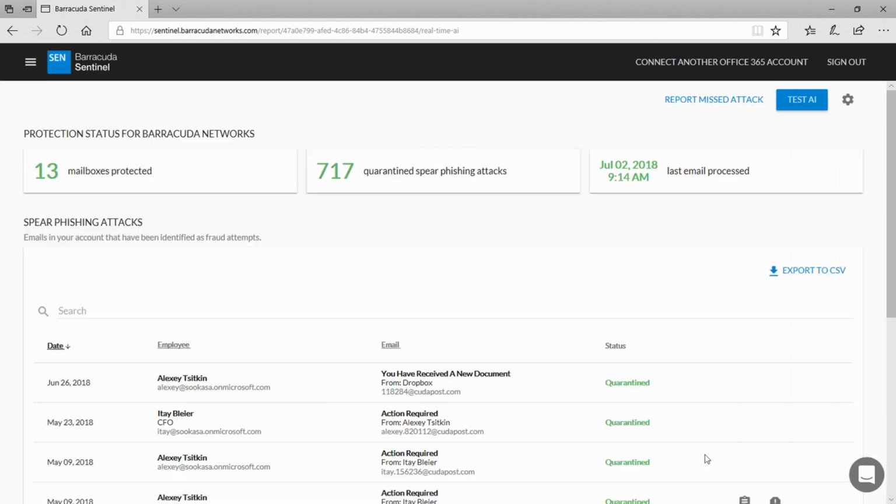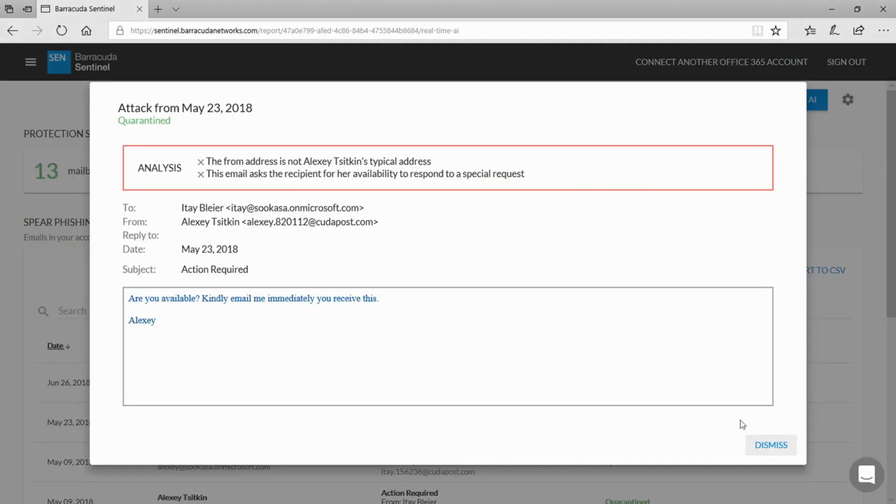All suspected spear phishing emails will be logged in the dashboard where contents can be previewed, as well as see why it was flagged as a potential attack in the first place. Notice in the body of this message, there are no malicious links to click on, no attachments, and nothing that would stand out as an attack.